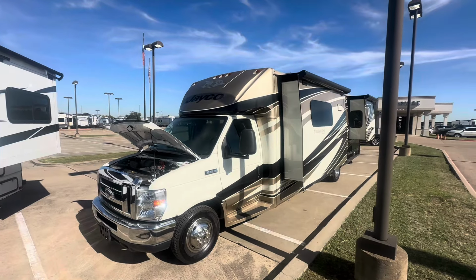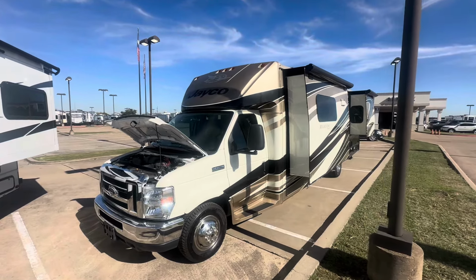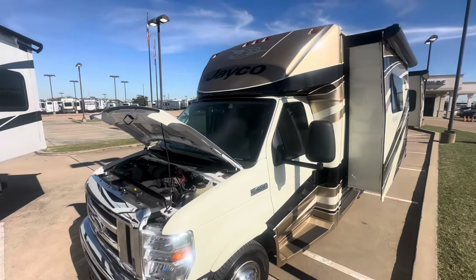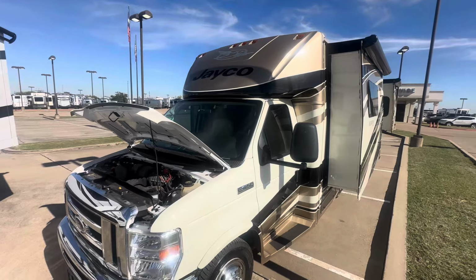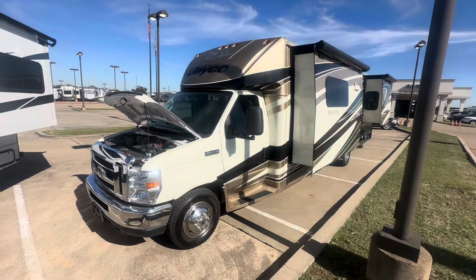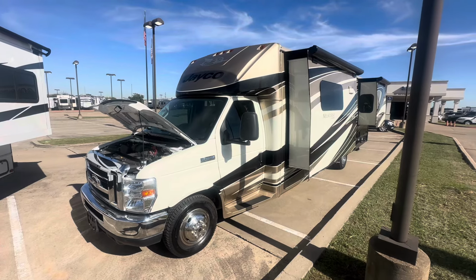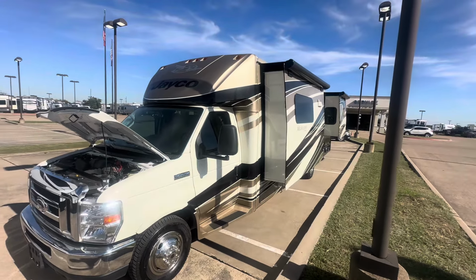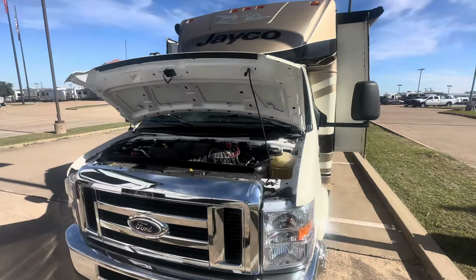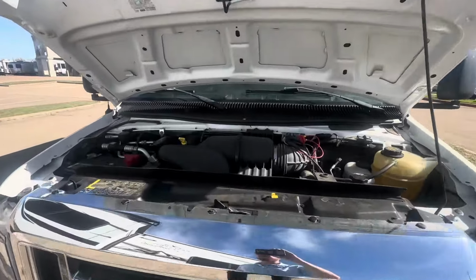Hi guys, I'm Andrew Parker, and today we're going to take a look at this 2015 Jayco Melbourne, full body paint with three slide outs. Slide toppers on each slide. I do have the motor running, Ford chassis.